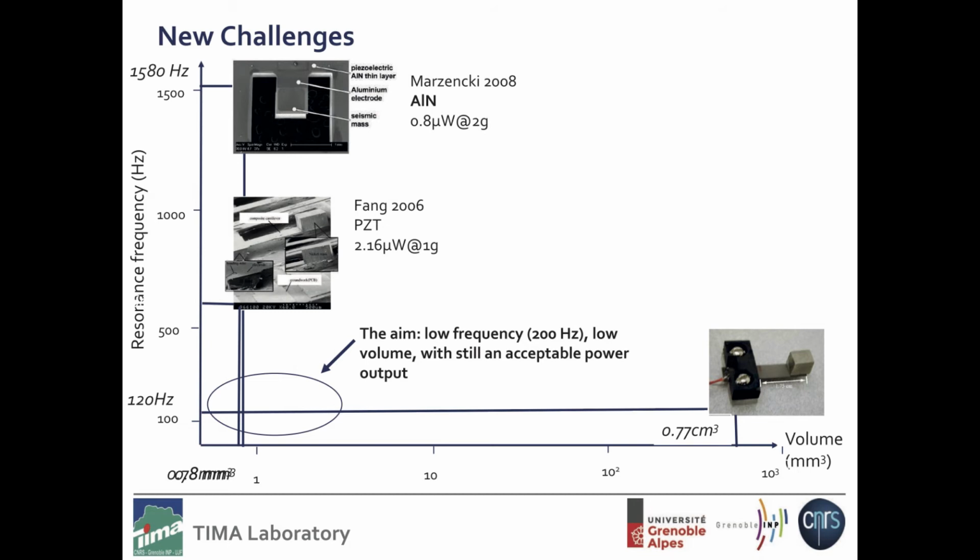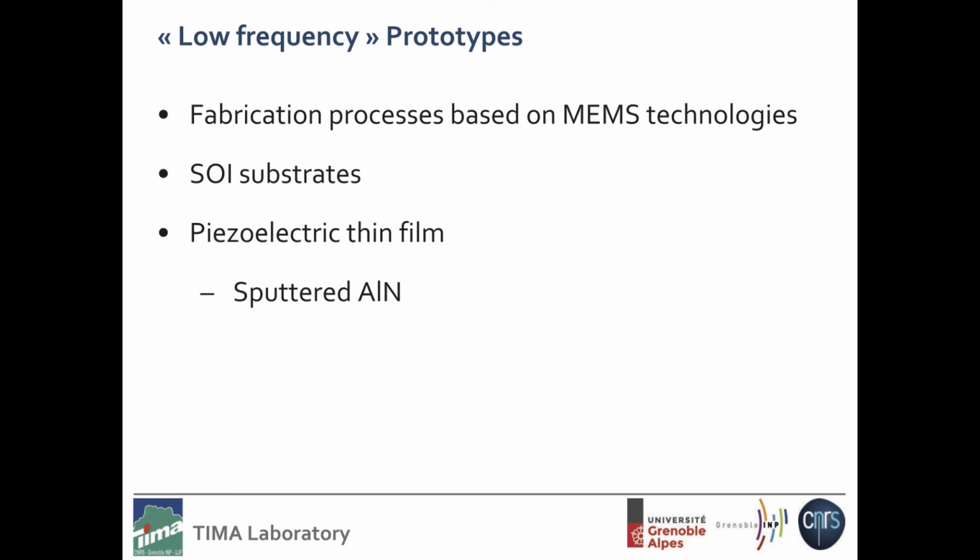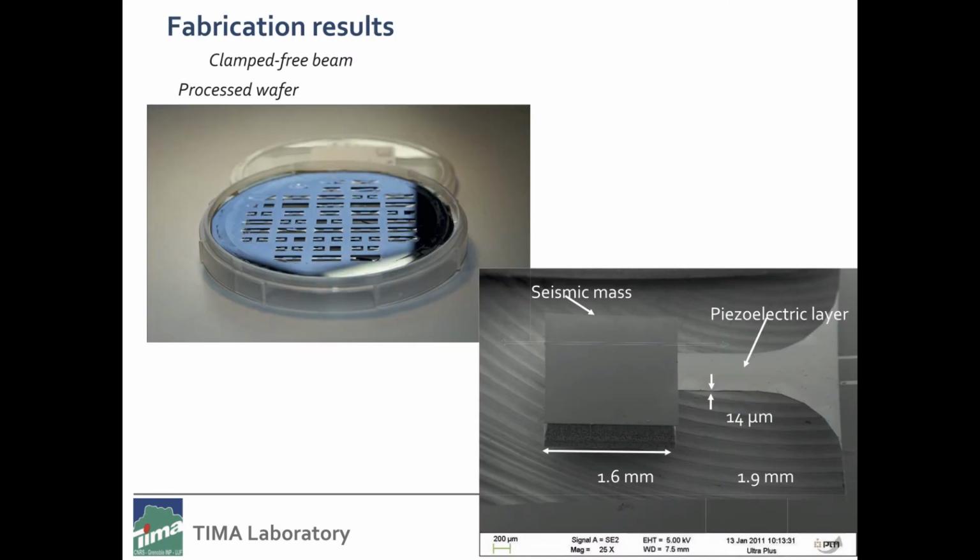Okay, and we decided to design generators working at lower resonant frequency. We did that using exactly the same rules, CMOS technology, etc. We have just played on the parameters of the generator. Okay, so the mass is a little bit bigger. You can see here the filleted structures.